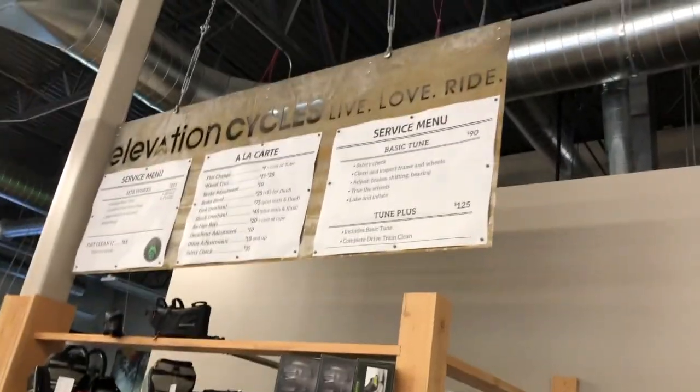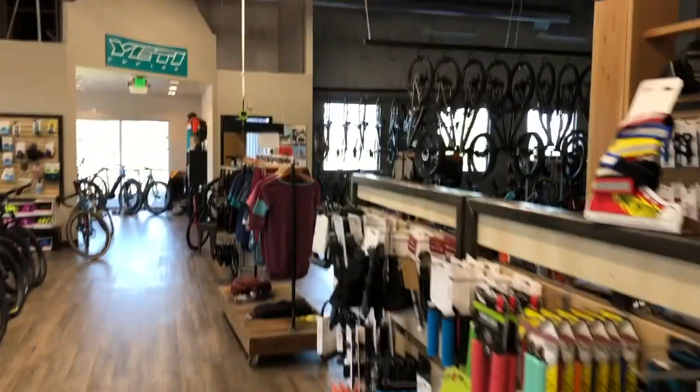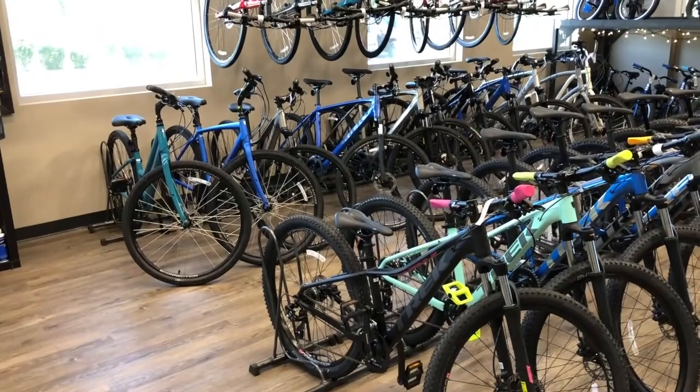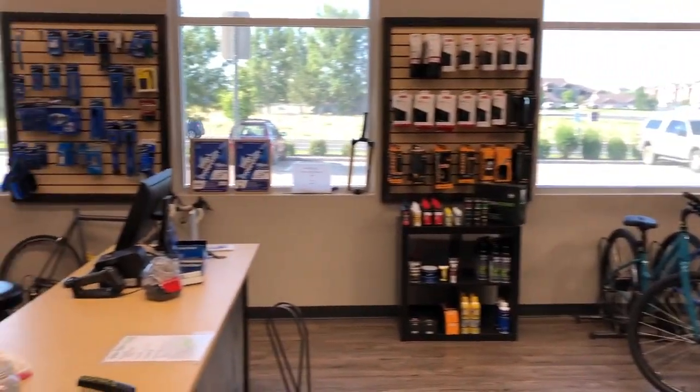We've got our little menu board up there for some of the more popular labor rates, and then yeah, just all kinds of accessories here and there. That's the little mountain bike section there over in the middle. Carry Yeti, Pivot, and Trek, and lots of Trek FXs, DSs, and basic mountain bikes.